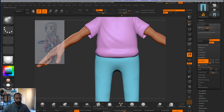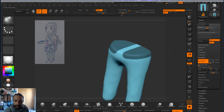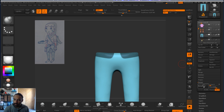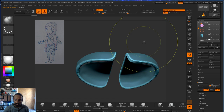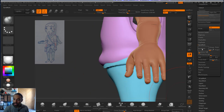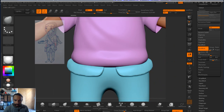So the belay belt for a belay loop, it's kind of almost a complete belt, but not quite. I'm going to select all of this area. And then click Subtool, Extract, accept that. And you can start sculpting this. Go to Geometry, Dynamesh. Dynamesh that pretty regularly. Bring it a bit lower.